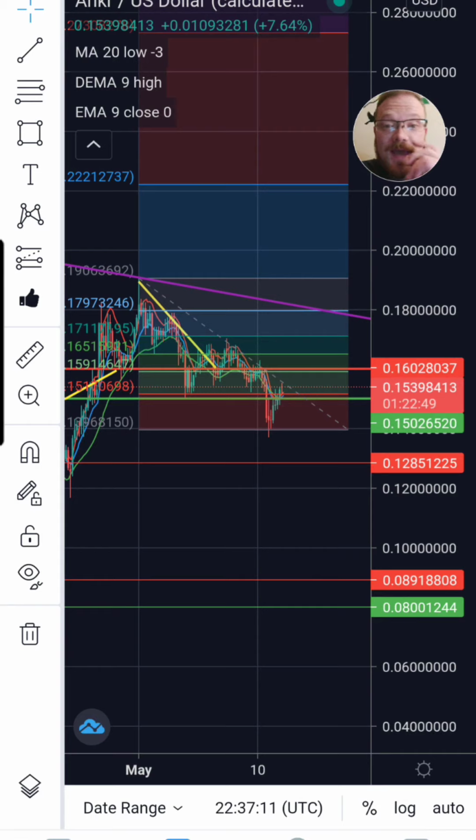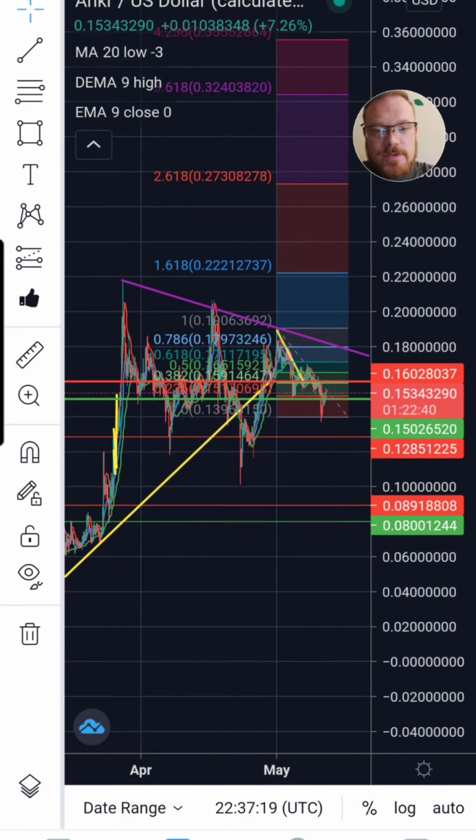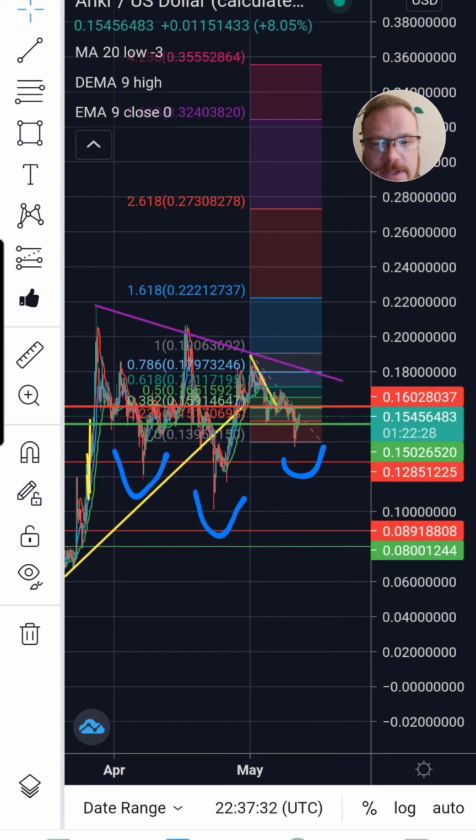But as I said in my previous Ankr video, guys, I still believe Ankr is coiling up for a nice move. If you zoom out here on the 4-hour, guys, this could even potentially be an inverse head and shoulders here on the 4-hour, guys. I mean, potentially, right? You got your left, your head, and your right there. Potentially an inverse head and shoulders right there. Possibly more so on the daily, maybe even.